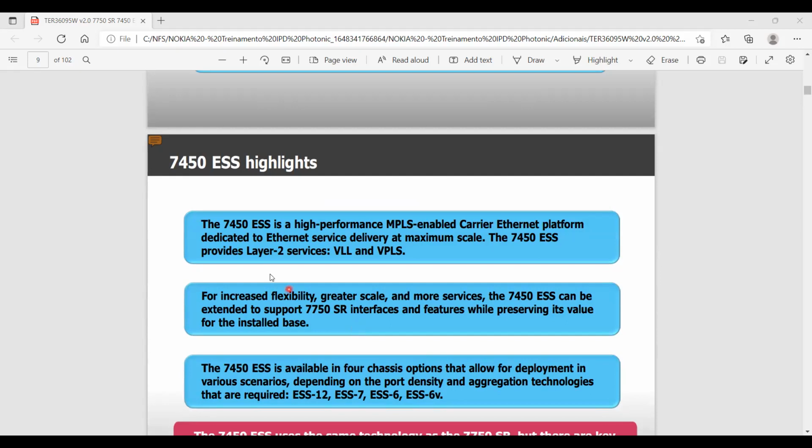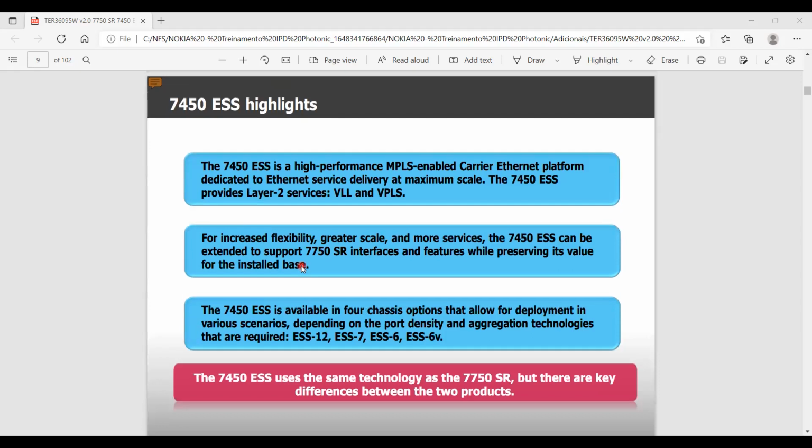7450 ESS highlight. The 7450 ESS is a high performance MPLS enabled carrier Ethernet switch dedicated to Ethernet service delivery at maximum scale. The 7450 ESS provides layer 2 services like EPIPE and VPLS. So this switch is capable of providing VPLS and VPWS services for increased flexibility, greater scale, and more services. The 7450 ESS can be extended to support 7750. So they can work along with 7750 in order to get much better performance.